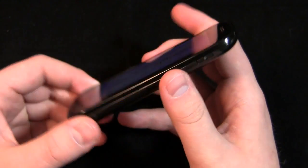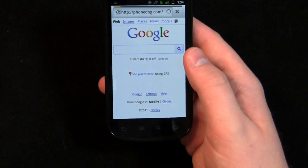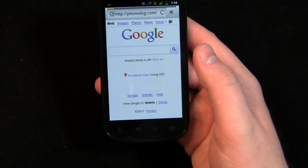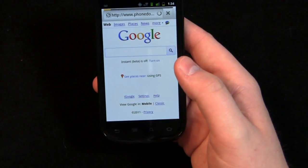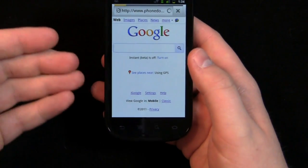Now, like I said, 4 inches. This little keyboard. Trying to get back used to it again. You see, I might make some mistakes. Again, it's a smaller display. Even though 4 inches is that nice sweet spot, after you've worked with something like 4.3 or 4.5, it's a little bit smaller. So it'll be interesting.